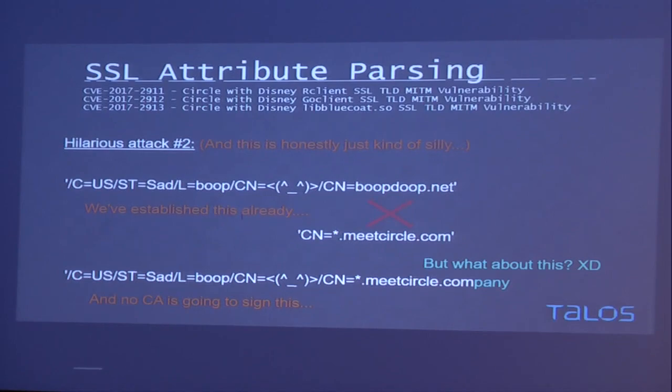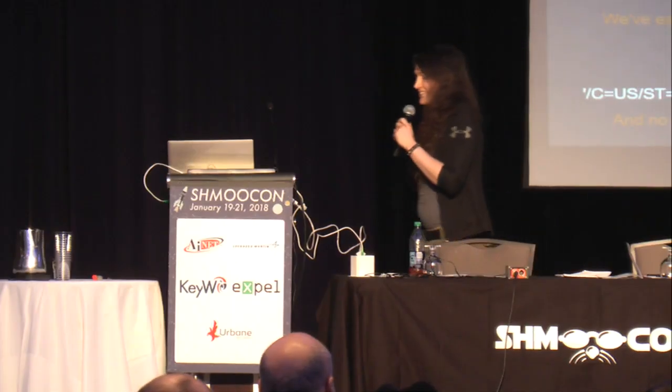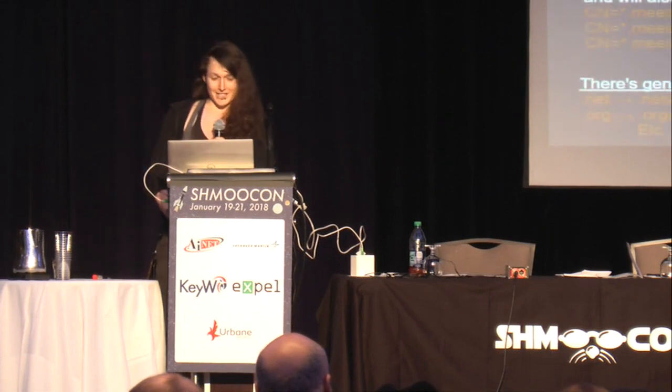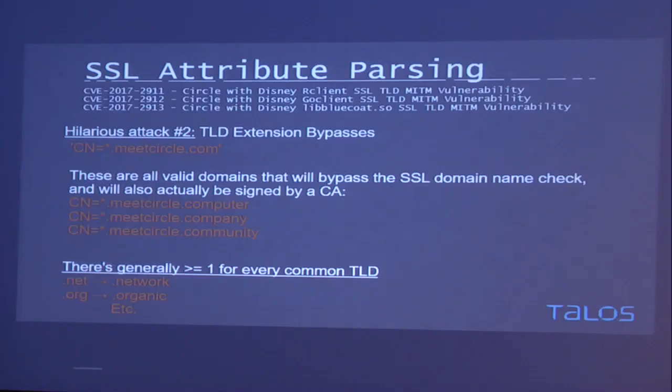There's a bunch of new top-level domains out there, TLDs, if you have not heard the news. .company, .computer, .community. I thought this was a really simple bug, but it was really funny because I'm not sure if developers really realize this yet. We could get any one of those signed, and we did. And suddenly we've got an easy way to man in the middle all their SSL traffic.